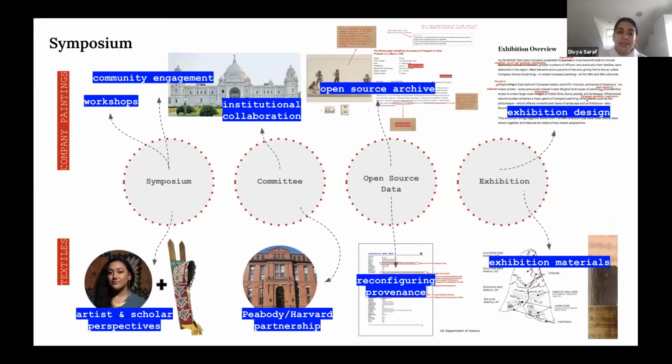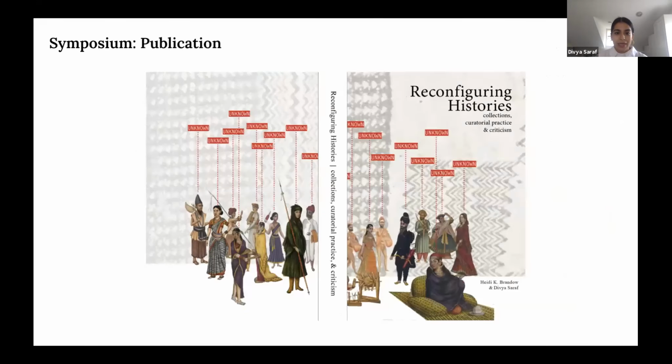And so Heidi's and my research with specific collections led us to think about these issues on an institutional level, which has grown into a series of projects, of which the symposium is the first. It will also be accompanied by a report, which will be ready towards the end of May, that will bring together reflections from our conversations today. We will be having an open call, so please reach out if you'd like to submit your work and be included in this publication.